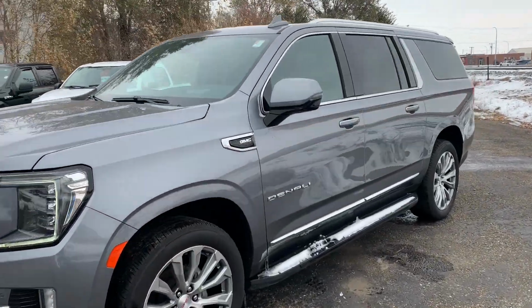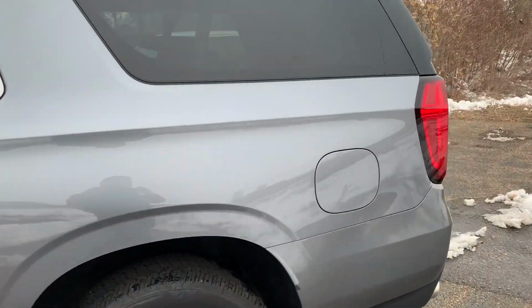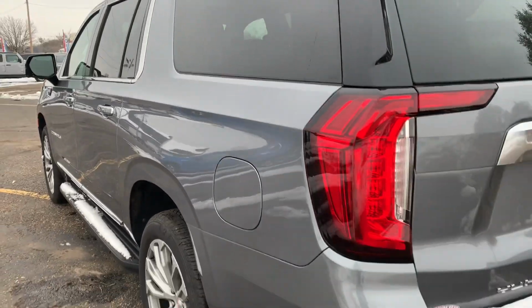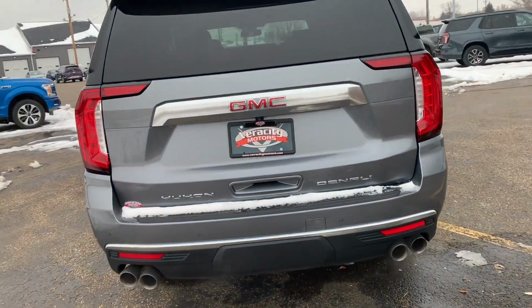The 2022 GMC Yukon XL Denali. This is a super nice rig. Got a beautiful metallic silver color on it. And overall, this thing is in excellent condition.